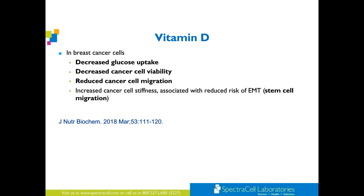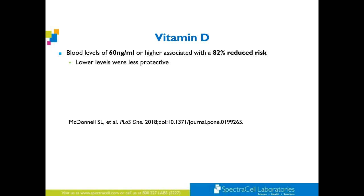So this study was profound. This should have been front page headlines in the paper. If it had been a pharmaceutical, it certainly would have been. Blood levels of 60 nanograms per milliliter or higher were associated with an 82% reduced risk of breast cancer. This is profound. And lower levels, so achieving a blood level of, say, 40, 45, or 30, were less protective. And this isn't the first study to show this. There are a number of other studies demonstrating the same thing, but this is the most profound one in terms of the degree of protection that was offered.